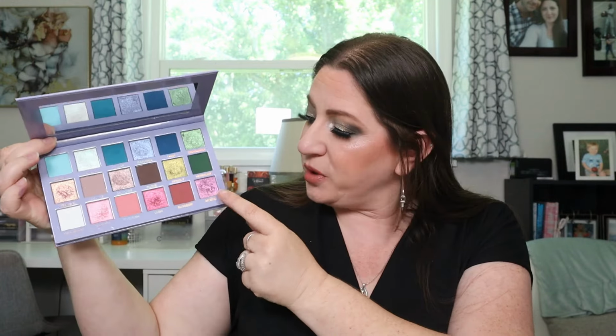Not that it's bad quality, it's just that, again, I'm pretty sure there's only 2 duochromes in here, which is this one right here and this one right here. They might be multi-chromes, I don't know, but there's not enough in this palette to justify the $77 price point. It's really hefty packaging, and I feel like at this point, we're paying a lot of the bulk pricing for Unearthly Cosmetics packaging.